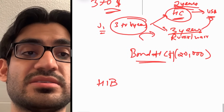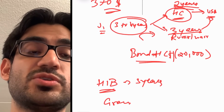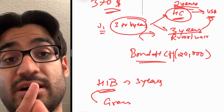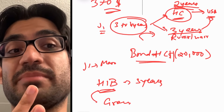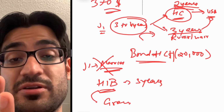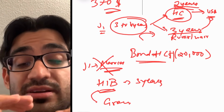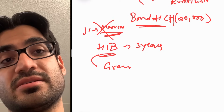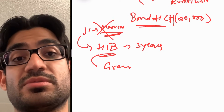H1B visa is a 3-year visa, and you can apply for a green card during your H1B visa, which is a great thing. But during J1, you cannot apply for a green card, right? And secondly, with the J1, even if you get married to an American citizen, you cannot get a green card. During your home country waiver and during your rural exemption period, which are 2 and 3 years long respectively, after you're done with J1, you can again transition to H1B and then apply for a green card. If you are an Indian, it takes about 11 years to get your green card from the time that you started your H1B period.